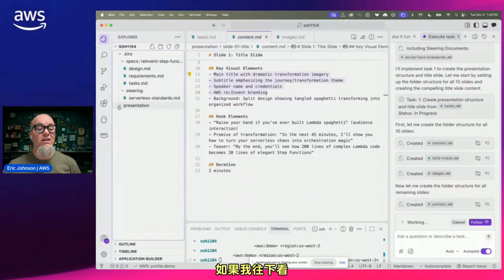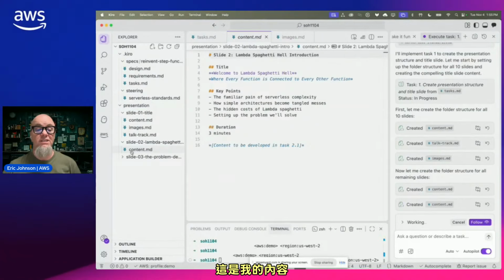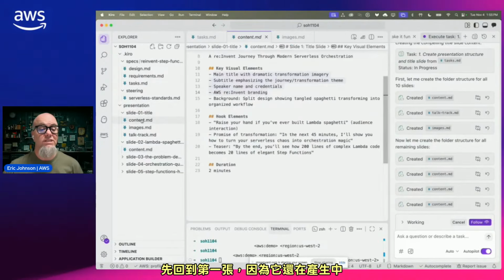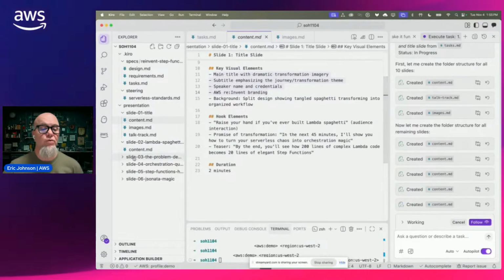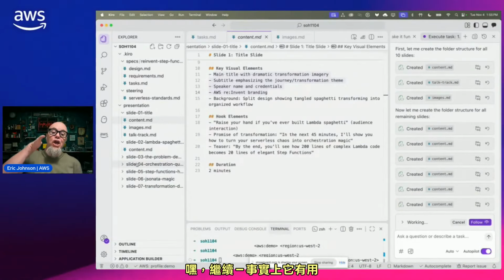So now if I look under here, that's slide 1. Slide 2. Here's my content. Now, one thing here is I don't have, let's see what slide 2 gives me. Let's go back to 1 since it's generating. Okay, so I don't have much of a talk track. So once this finishes, I can actually have it go in and say, hey, go ahead.